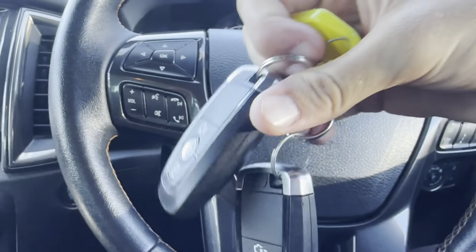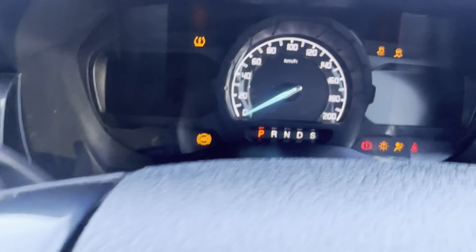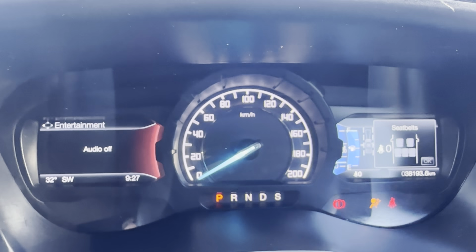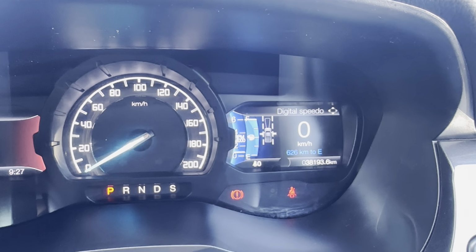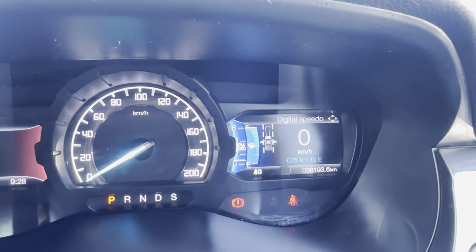So before we start up, got 2 keys with the car. Push button start here on the left. And as we start up, we'll have a look at that dash cluster, make sure no warning lights are popping up. And you can see your exact kilometers to date as well, 38,193 kilometers.